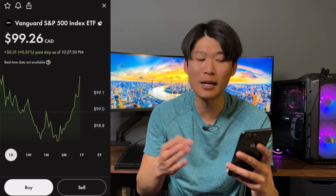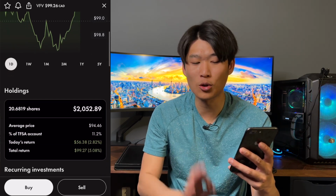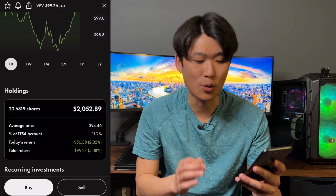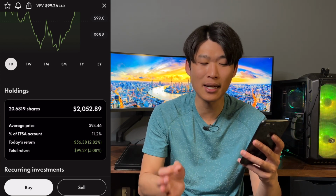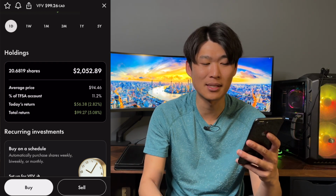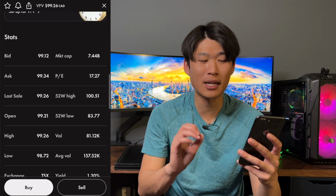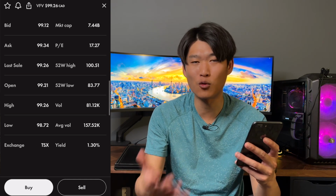This is a company, not a company, but this ETF at $99.26. We have 20 shares, total position value of $2,052.89. Our average price of getting in is $94.46, and it holds about 11.2% of the portfolio. Today's return, or Friday's return, was $56.38, 2.82%, and our total return since owning this position is $99.27, up 5.08%. We always put $25 every single week into this portfolio. The market cap on this ETF is $7.4 billion, price to earnings at 17.27, and a yield of 1.3%.